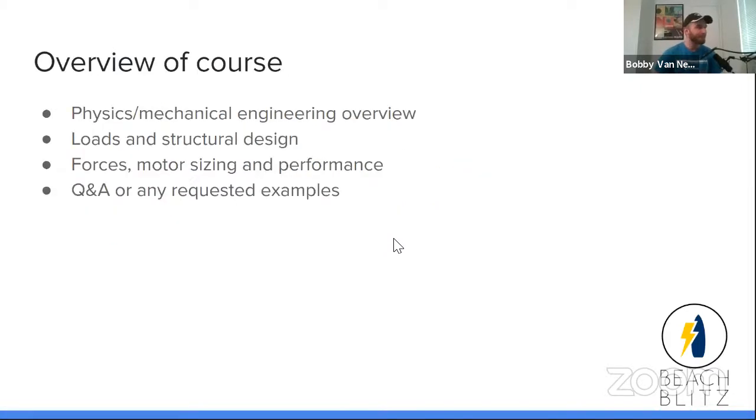So, all right. This course is going to go over some of the basic physics. I'm going to talk about two separate things and split this presentation up basically into handling loads and the structural design of your robot, and then dealing with the forces and moving things, the heavy lifting. How do you get your motors to properly lift things quickly and efficiently? And then I'll open it up for questions at the end.